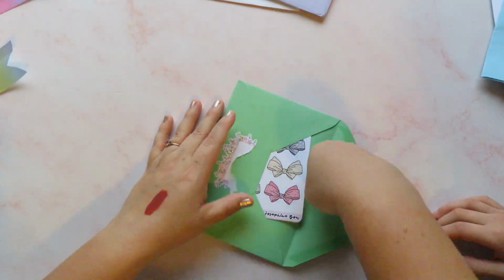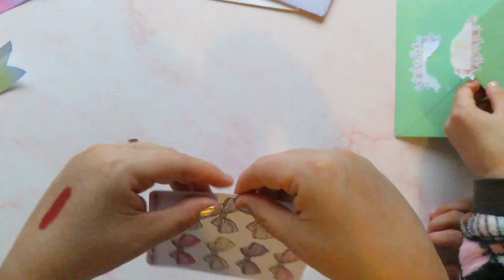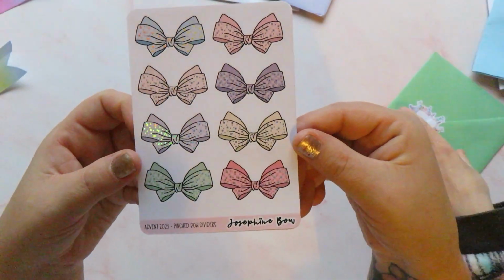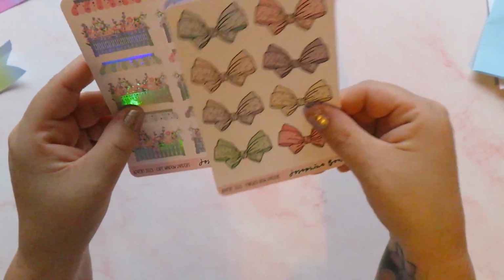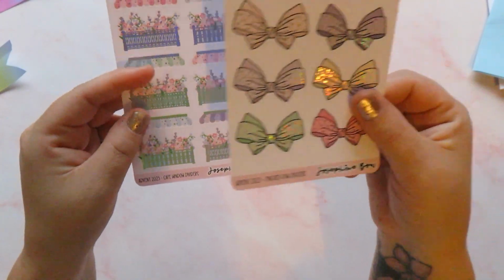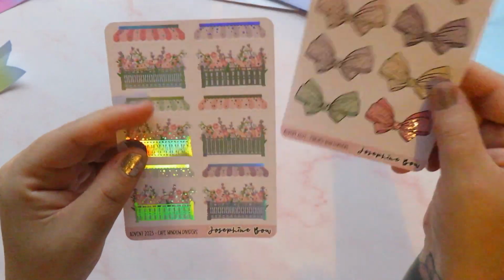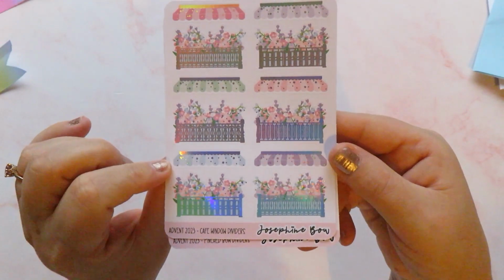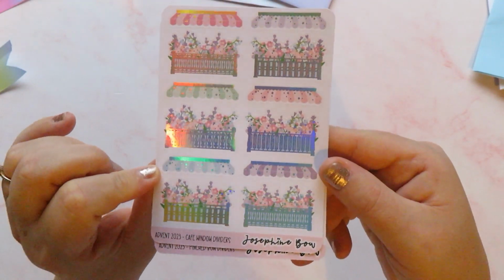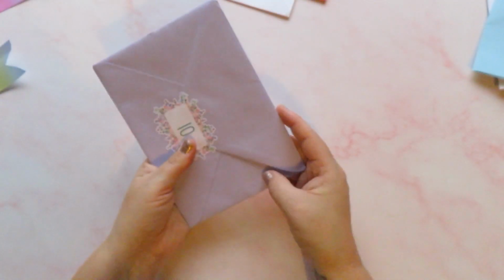Some of these are getting really exciting, where I want to just take something. Oh, look at these. We've got some pinched bow dividers. Look at this packaging. They're really pretty. I love those. And then we've got some cafe window dividers. Oh, I was right. It is the awning from the shop. Look at all the foiling on that. There's so much foil. It looks like a rainbow inside.